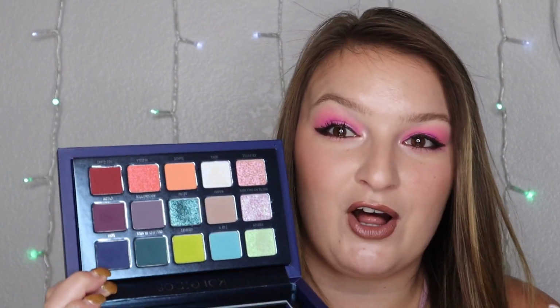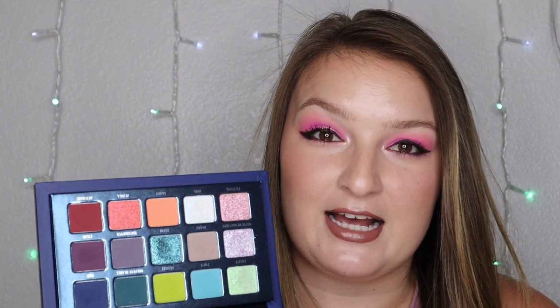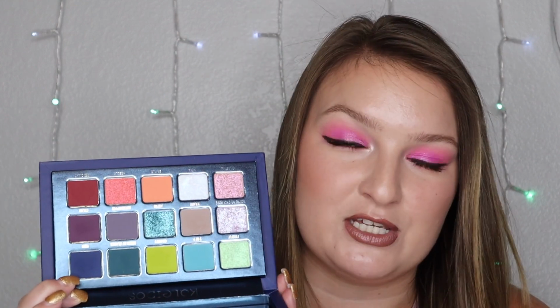So if you're into colors, this palette has a wonderful formula. The shimmers are to die for. And the lasting power, like my eyes don't crease with these shades on. Beautiful palette, just the colors scare me a little bit. So it's a bit outside of my comfort zone, but again, it's a really good palette. I don't think they're doing another restock on this one, but if you're interested in the colors and you like good quality formulas, Kaleidos has great stuff.